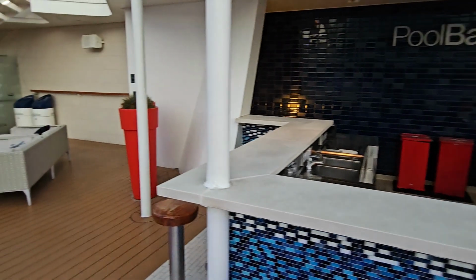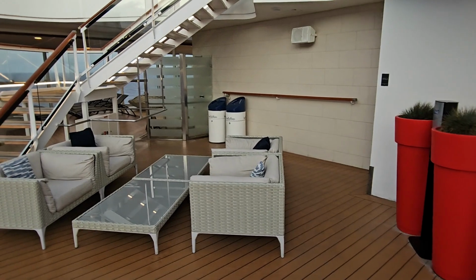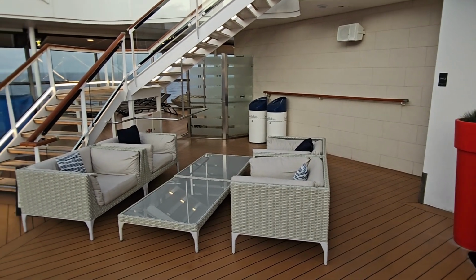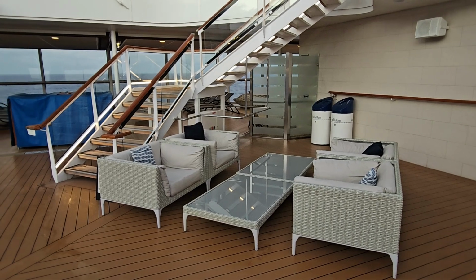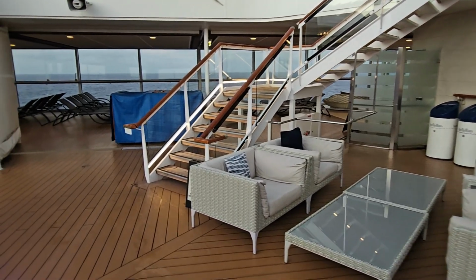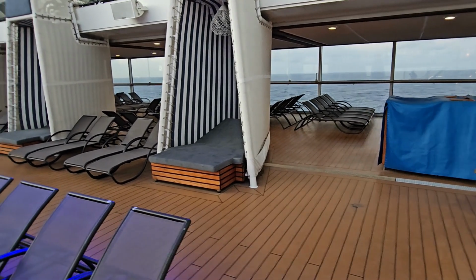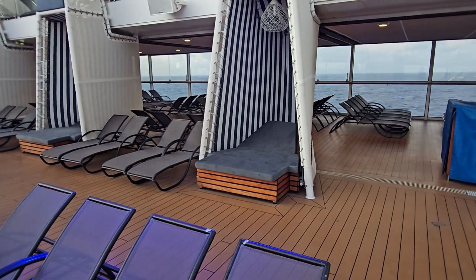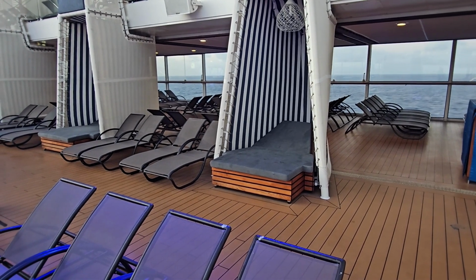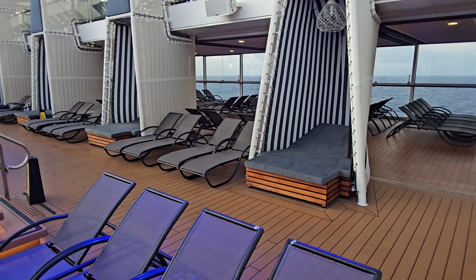And nice comfortable seating around the outside, assuming you don't want to use the lounges, you can just come and use some of the nice seating that's also available. And within these little stacks there are little bed arrangements akin to those sorts of things that you might get up on the upper deck or in some of the private pool areas around the ship, which we'll share with you a little bit more later on.